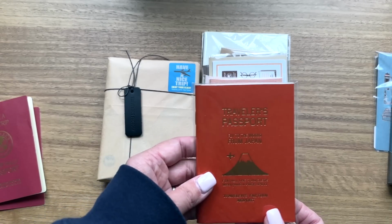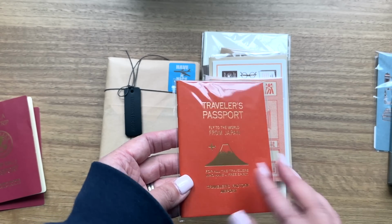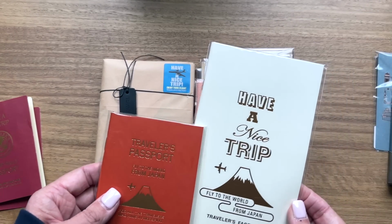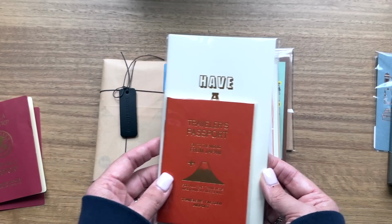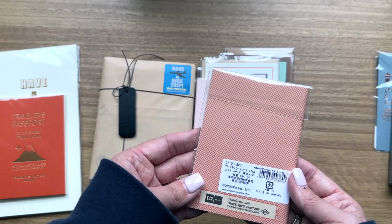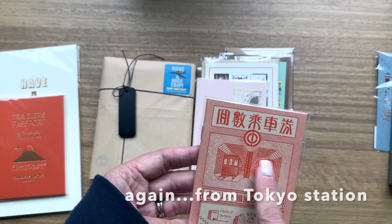And I also got this traveler's passport, fly to the world from Japan. I thought this was really cute. And I also got the larger insert for this as well. I loved that. I believe I will be back to Tokyo. This is the little one. It looks like the train.